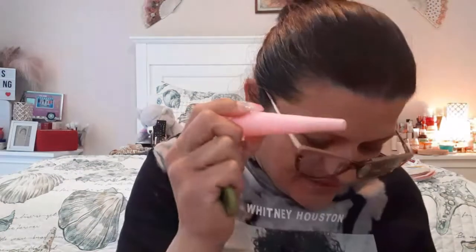Then this one, I definitely got for me, because I needed myself a beautiful pen. And then this one is the ice cream one. I thought it was so pretty. Then it's just a regular pen, and I was like, oh yes, definitely a pen for myself, and definitely I needed one of these.